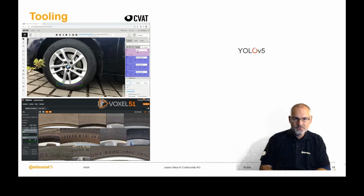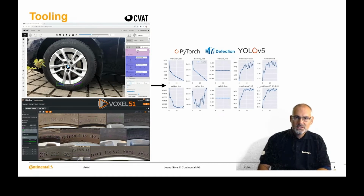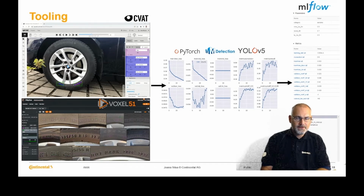We use Voxel 51 here to do the management of the images, to really see the labeling, check the labeling, and do quality control on that. And then we go for PyTorch and do the modeling. In the beginning we started with TensorFlow, but now most of the data scientists changed to PyTorch, but this is interchangeable. We can still use TensorFlow, but PyTorch is the preferred selection here. And for our model lifecycle management, so working with different data scientists together on one model, we have MLflow, which helps us to collaborate on the model, see the evolution of the model, compare the different outcomes of versions of the model, and so on and so forth.